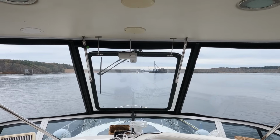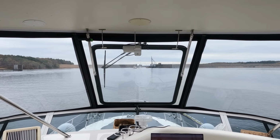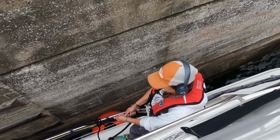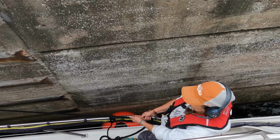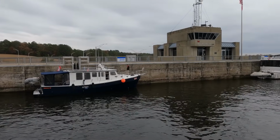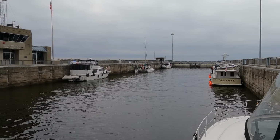Approaching the Whitten Lock, and I believe it's an 85 foot drop. Jamie Whitten Lock and Dam. We are going to drop 85 feet.